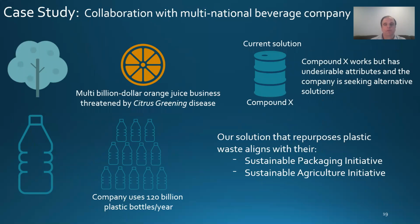So the primary motivation for the collaboration is that the company's multi-billion-dollar orange juice business was under threat from the citrus greening disease. And the current solution, which I'll refer to as Compound X, works, but it has a lot of undesirable attributes, and the company was looking for alternative solutions.